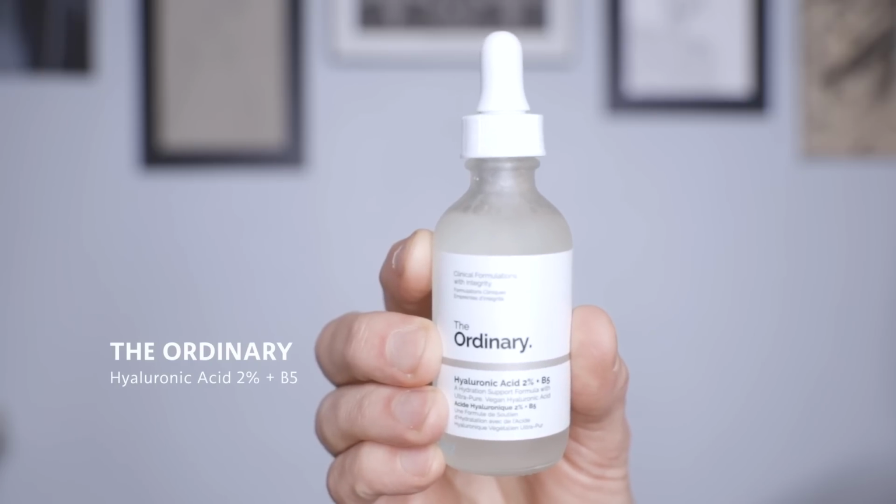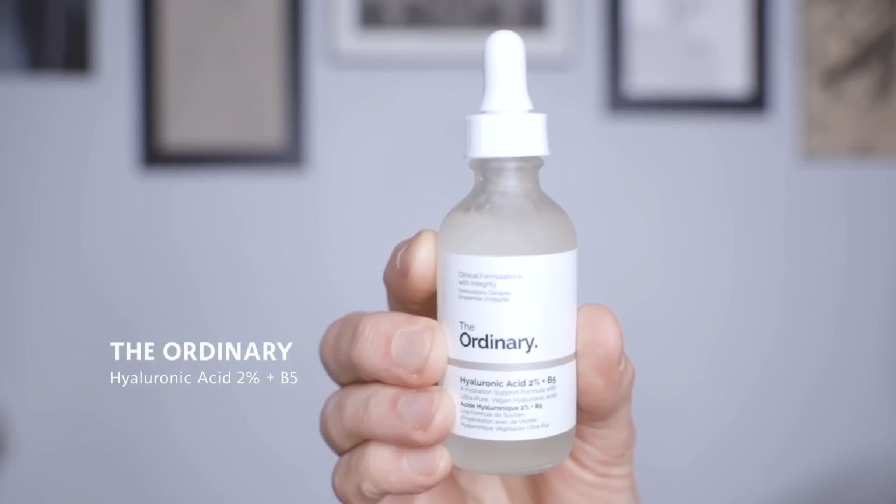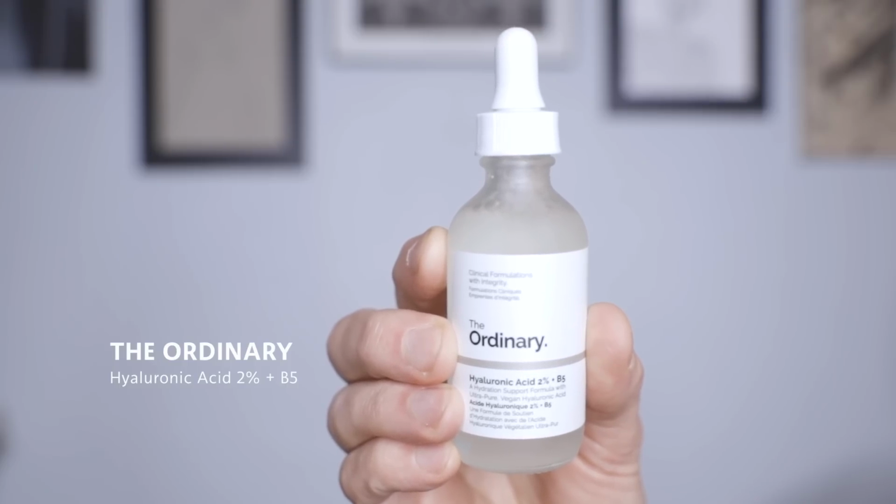You're good to go. So let's talk about some products where you can put hyaluronic acid in different areas of your skincare routine for what might work best for you. Okay, so let's start with a product that is pretty much pure hyaluronic acid. This is from The Ordinary. This is a serum, the Hyaluronic Acid 2% plus B5. This is about as close to just hyaluronic acid as you can get.